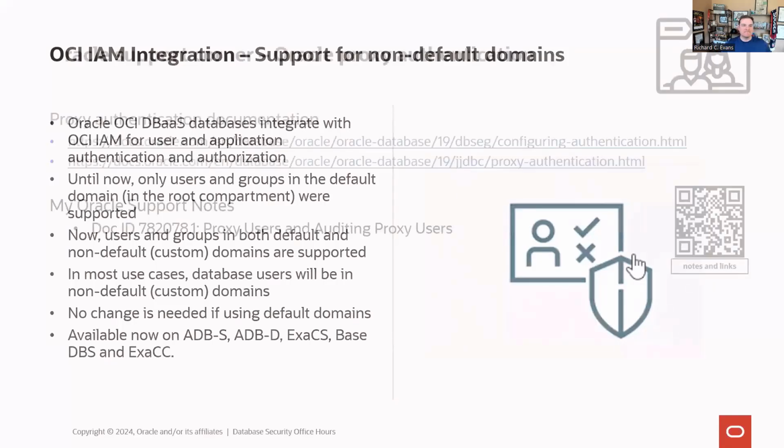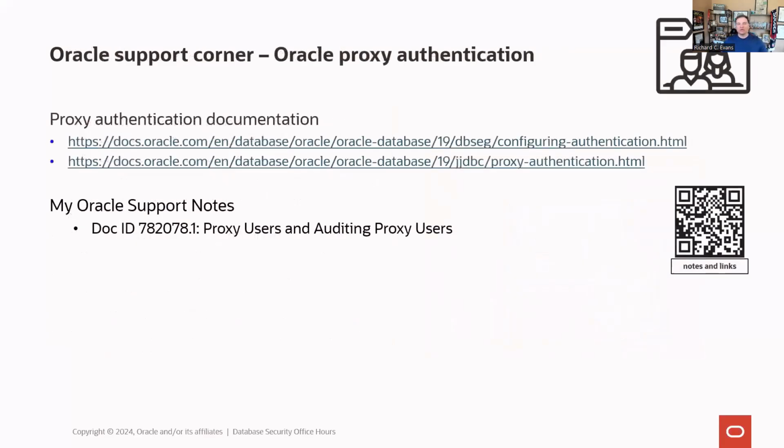For today's conversation, the Oracle Support Corner, I want to point you to two document links. The first one is the Database Security Guide, and it talks about configuring authentication. So that's authentication in general, and you'll see in there the schema-only accounts that we're going to talk about today, and then the proxy authentication, the connect-on-behalf-of capabilities in there as well. And the second is a JDBC link, which has a really good section on utilizing proxy authentication from a JDBC connection.